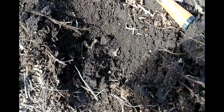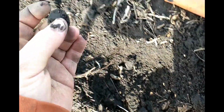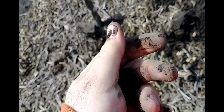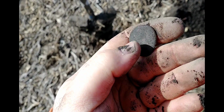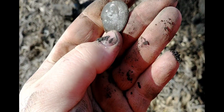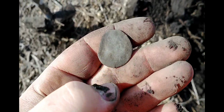Right behind me is where I got the axe head, and I took 3 steps and I got a high tone. Real scratchy, but look at this. Something round. Heavy like a coin. Are you a copper? What are you? I have no idea. Well, if I figure out what it is, I'll let you know.